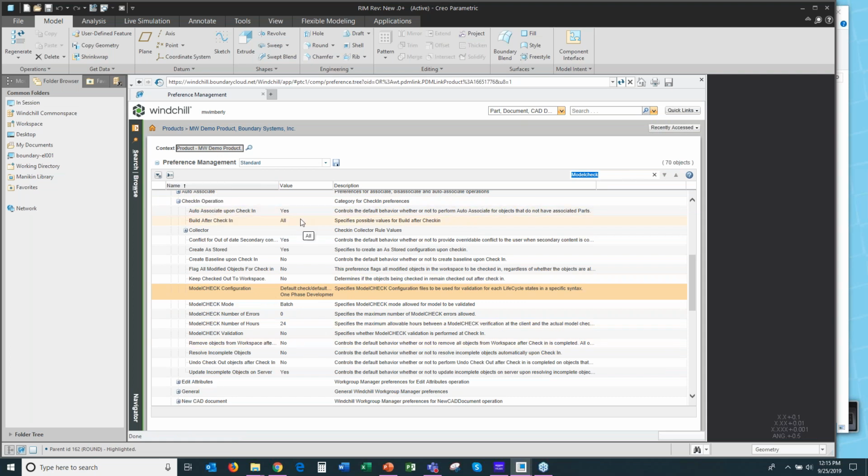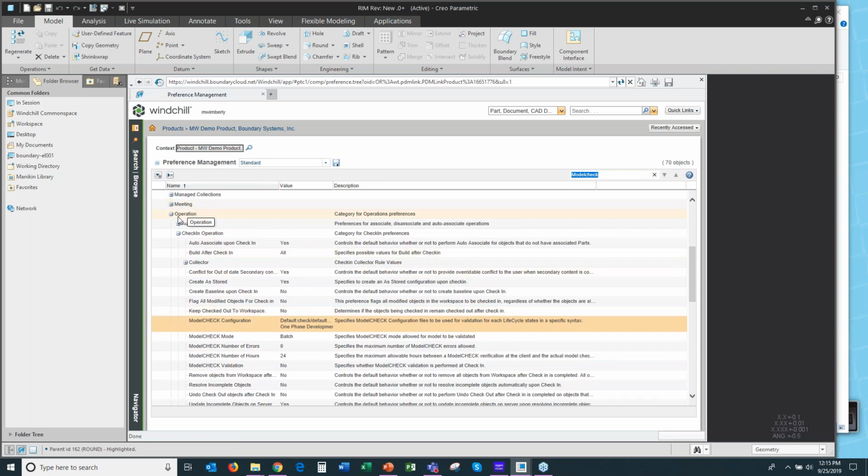All right. So once again, I just did a search for AutoCheck. So what it is for ModelCHECK. So under operations, under check-in operations, we can now come down here and here's our ModelCHECK information. So ModelCHECK mode, number of errors, number of hours, and validation. So what it's looking at is once again, before we check this in, the first thing we need to specify is that, yes, we want to do validation before it gets checked in.